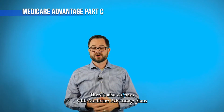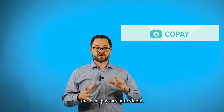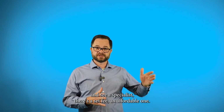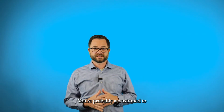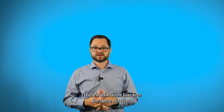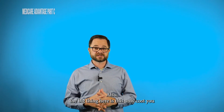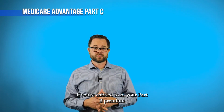There's also copays with Medicare Advantage plans. These copays are affordable. We're not going to talk about the amounts, but each time you go and see a specialist, there's a set fee, an affordable one you're probably accustomed to. Hospital care, emergency room, there's affordable low fees for these services. Also, the big thing here is this only costs you, if you're entitled to A, your Part B premium.